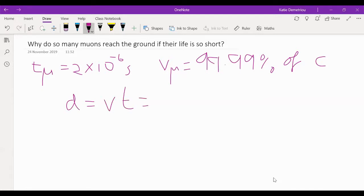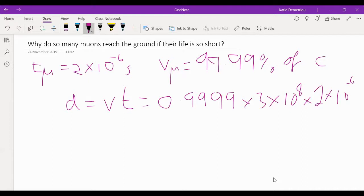I just multiply the velocity, which is going to be 0.9999 times the speed of light, which is 3 times 10 to the 8, times the time that the muon exists for, 2 times 10 to the minus 6, and I get about 600 meters. So muons form in the upper regions of the atmosphere, and if there was no relativity, they'd only travel 600 meters. So we would hardly record any muons at the ground, because the ground level is way more than 600 meters away from where muons are formed. Muons are formed higher than Mount Everest, let's say, like in the upper regions of the atmosphere. And Mount Everest is about 10 kilometers high.